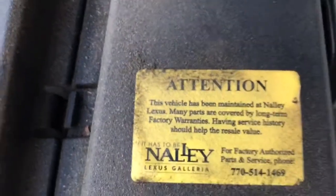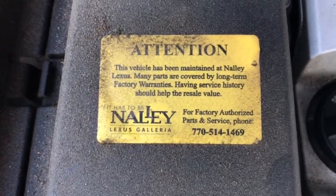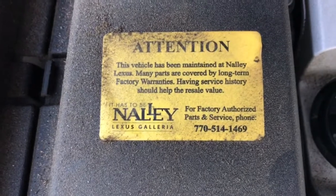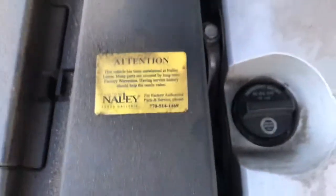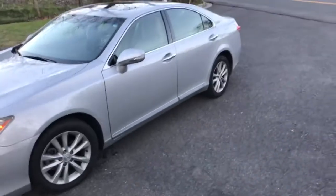Attention! This vehicle has been maintained at Nally Lexus. Many parts are covered by long-term factory warranties. Having service history should help the resale value. Well, that's fantastic. Picked it up for $5,900, which I don't think is too bad.